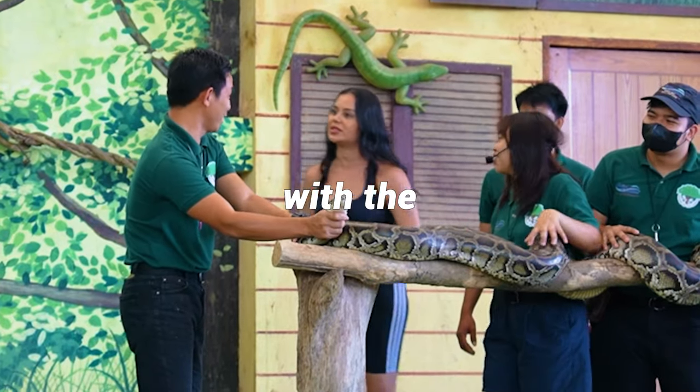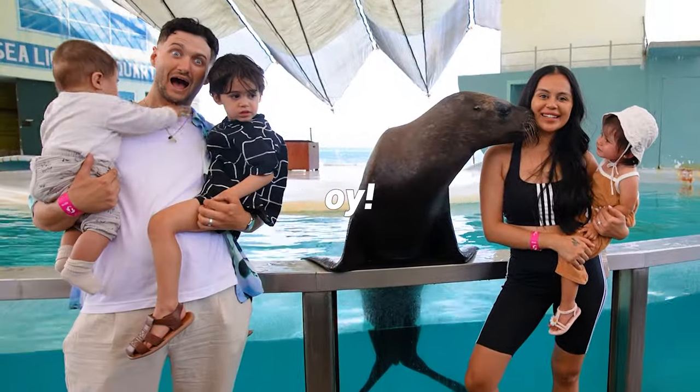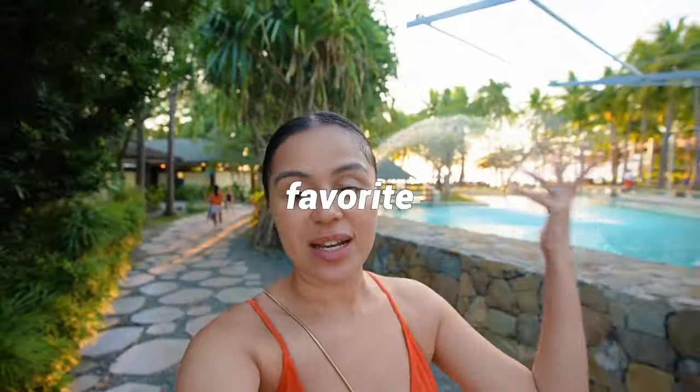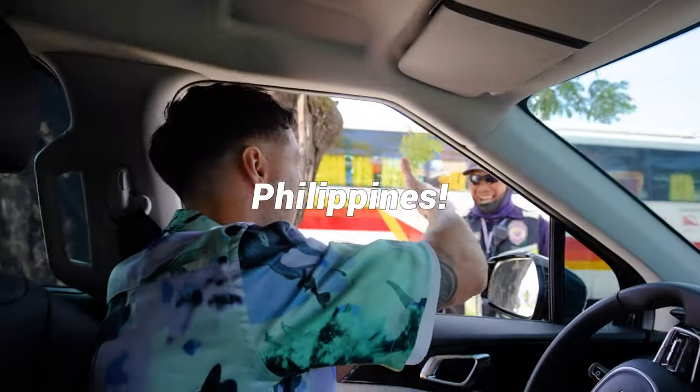We stopped over at one of Subic's top-rated restaurants. Kim got super close with the biggest snake I've ever seen and even got a sweet sea lion kiss. Oi, that's my wife! To swim in with majestic dolphins, buckle up for a wild ride. And wrapping up the day at our favourite beach house where the fun continues. This is why we love living in the Philippines.